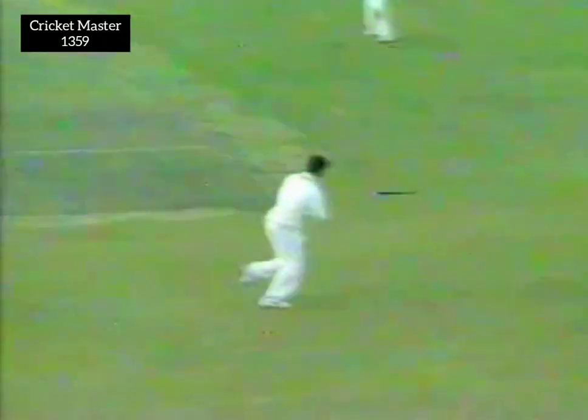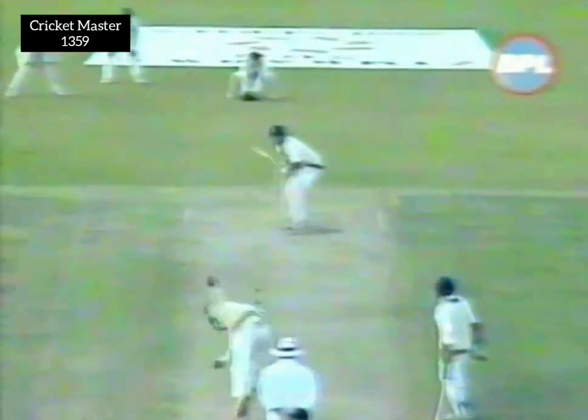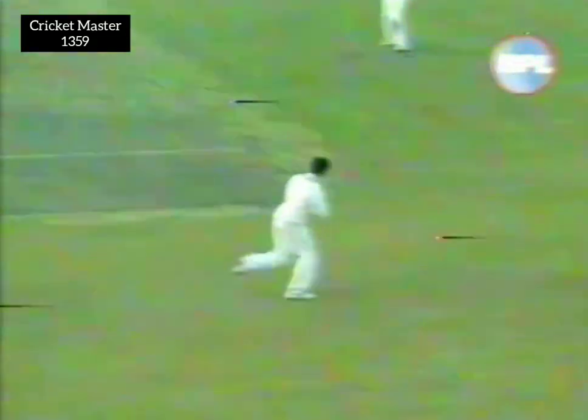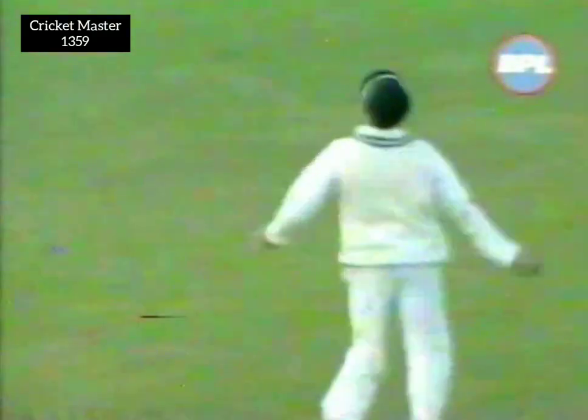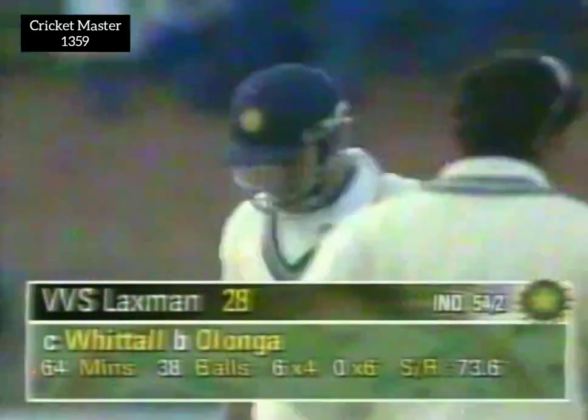That's in the air, and it will go straight to Guy Whittall at mid-on. False shot, just as VVS Laxman looked to be in total control, really oozing with confidence. Perhaps he went too early. Laxman perishing, not really in position. He didn't swivel too much. He had to pivot on his feet, just open up a bit. The ball was not coming in the middle of the bat. Laxman perishing.